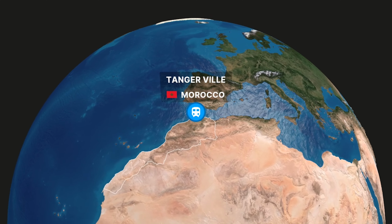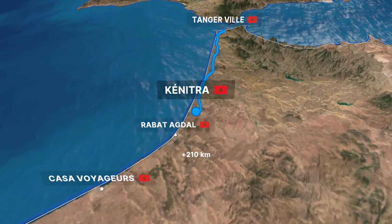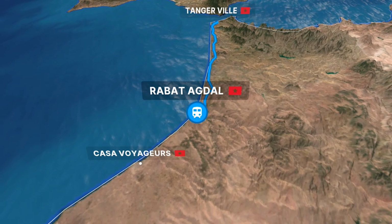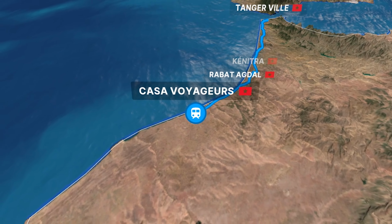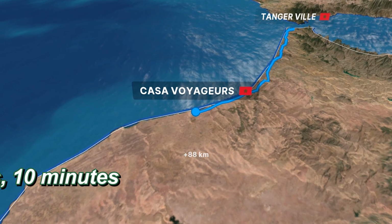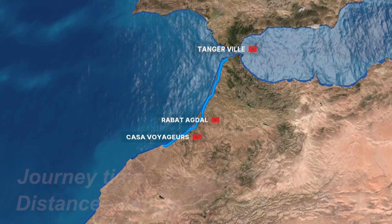Being ONCF's premium high-speed service, we immediately pick up the high-speed line to Kenitra, before rejoining the conventional lines to Rabat and finally Casa Voyageurs, where we're expected to arrive at 10 past 6 Moroccan time, taking just over 2 hours to cover the 348km distance. Not bad!